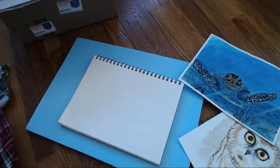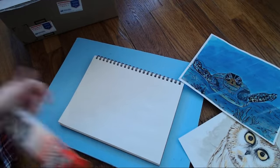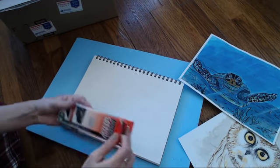That she had more to spare. So let's start with some charcoal.